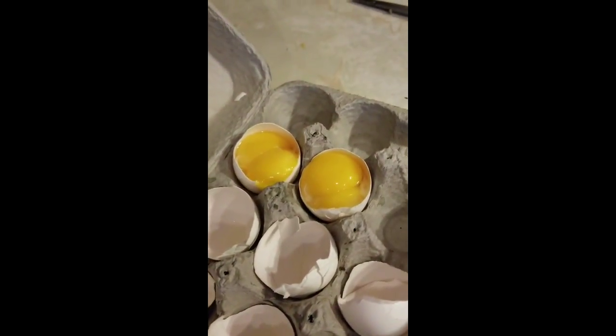Some people were asking, what do you do with the yellows of the eggs? Well, I give them to my dogs, so they're good for their coats.